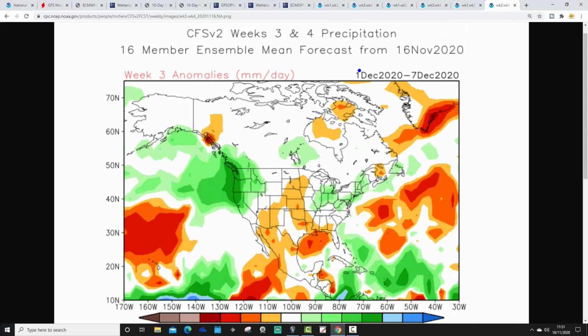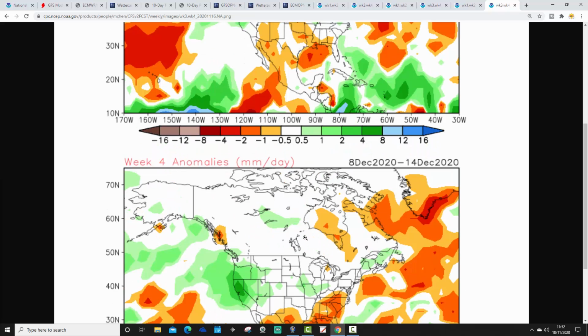Week 3 is going to be the 1st to 7th of December. Wetter than average, with a trough of low pressure on the west coast, so from California right the way up to Seattle, Washington state. It looks generally wetter than average up there. The midwestern states are generally on the drier than average side, a little bit more unsettled perhaps in that northeastern corner. Many of the southern states are looking quite dry too.